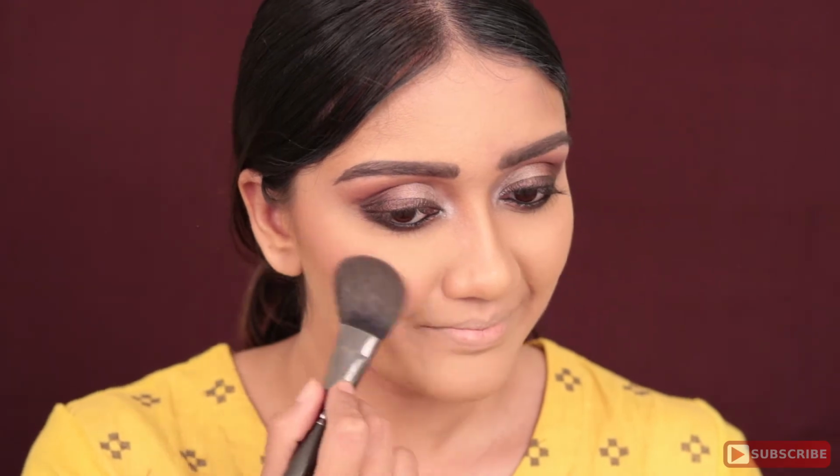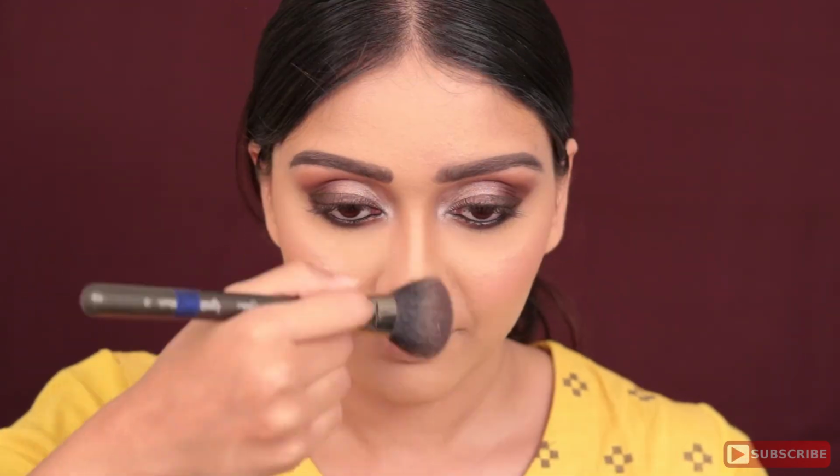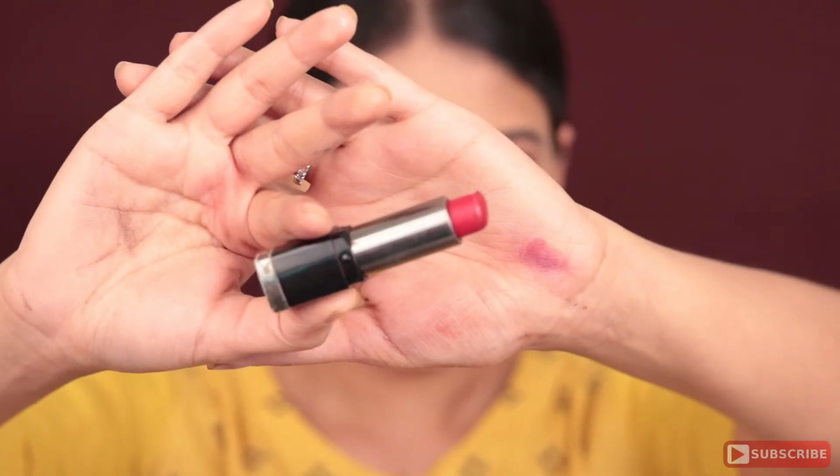Moving on to the face again, I'm finishing off by using NARS Orgasm Pinky Blush. It's a very nice rosy blush and it has inbuilt highlight. This is an extra highlight that I'm just going to apply on top of the blush, nothing too much, just to give a natural looking highlight, nothing too shimmery.